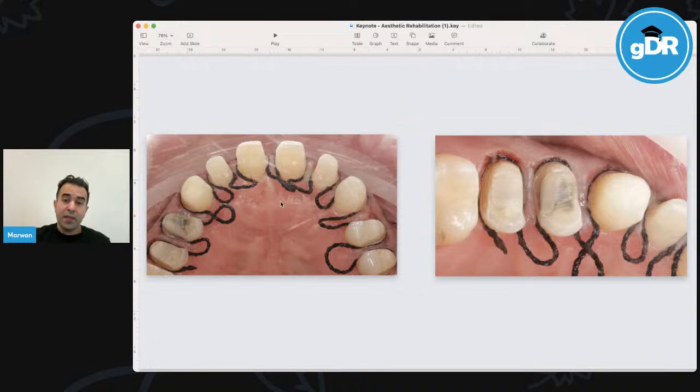For the second cord, I'll use one long cord and wrap it around all the teeth, like a snake. It goes all around all teeth. That second cord's purpose is not to give us vertical displacement of the gum, but horizontal. Even though the first one gave us vertical displacement, the sulcus is too thin, and we want to take a bit of thickness for the silicone to be injected around these margins to give us predictable capturing of the sulcus.